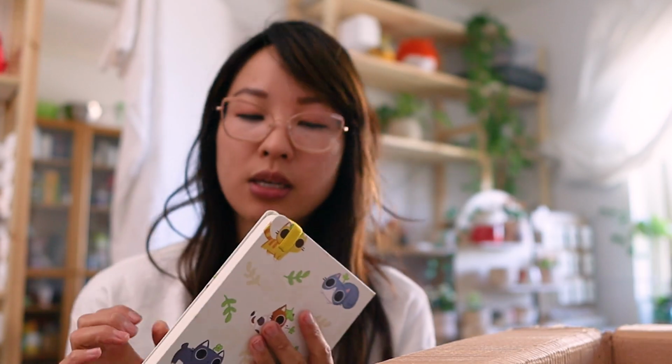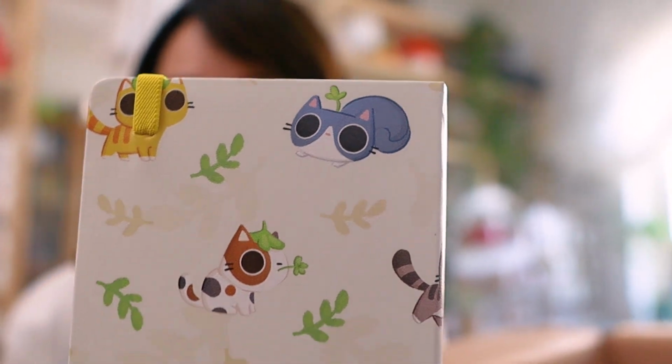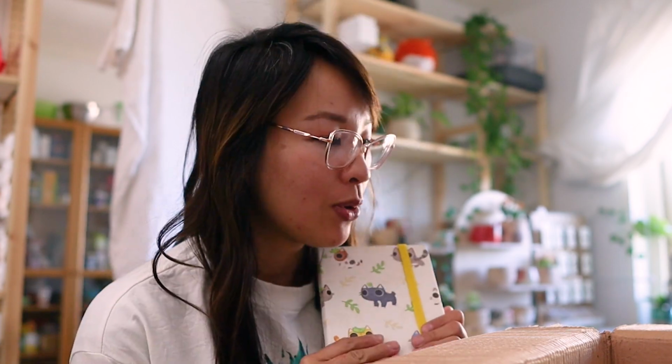So I'm not sure I would order more of the notebooks actually. The print quality feels a little bit low, like the printer didn't have enough ink to fill in the dark colored cats or something. I think I'll probably put these onto a shop specifically for my patrons first, because I love my patrons and you guys support me so much. Thank you. I will be putting the notebooks and the tote bags onto Patreon first, and then whatever is left over will go into the public shop.